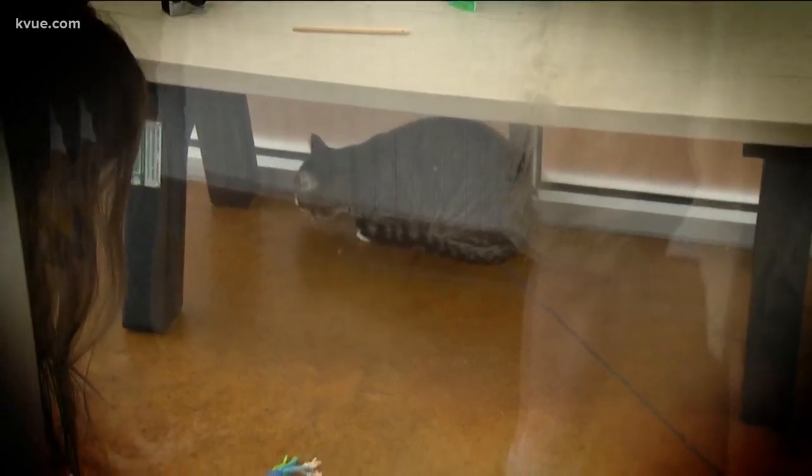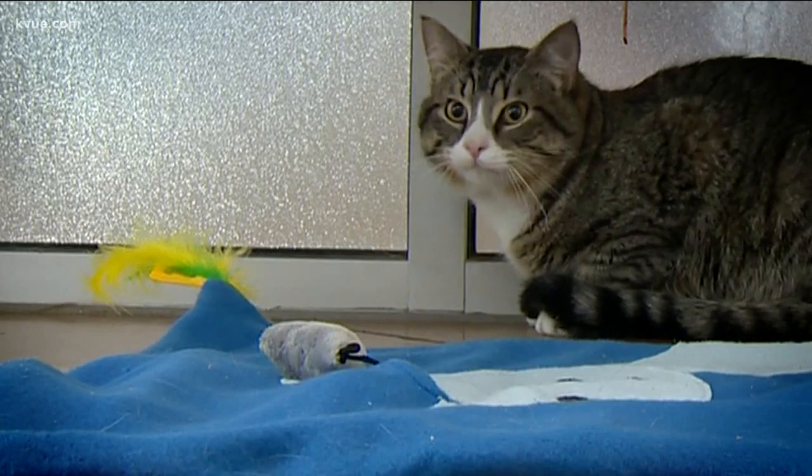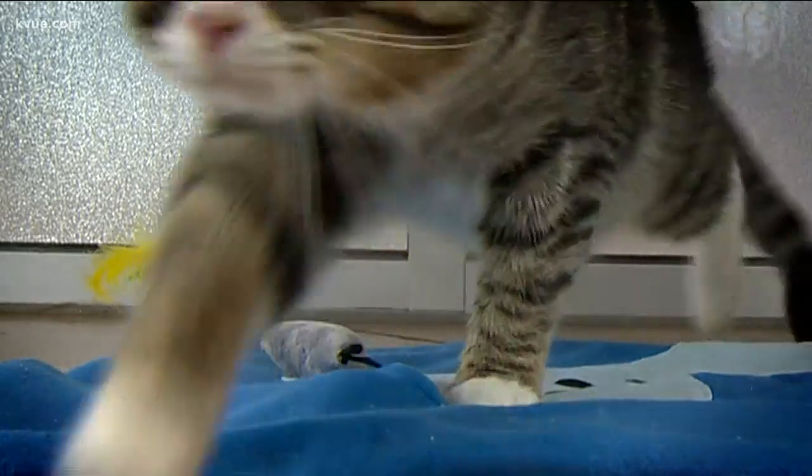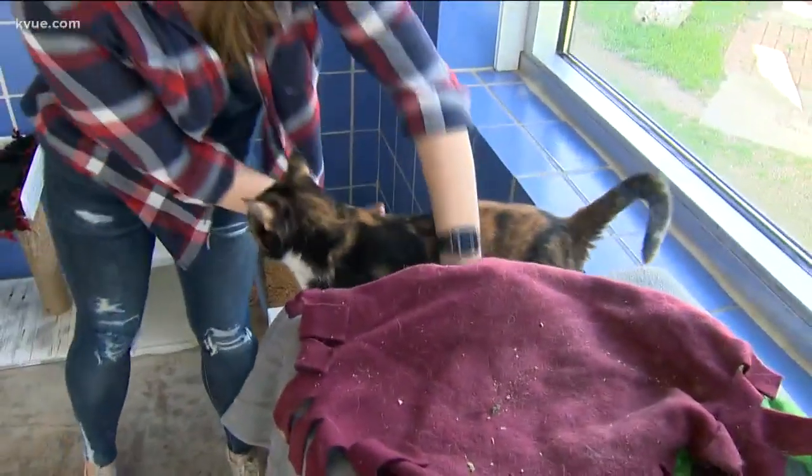But our next cat, Boo, says, no, thank you. This cat wants nothing to do with the mat. And boy, he lets us know it. We'll let Boo be, and take the mat to Tessa.